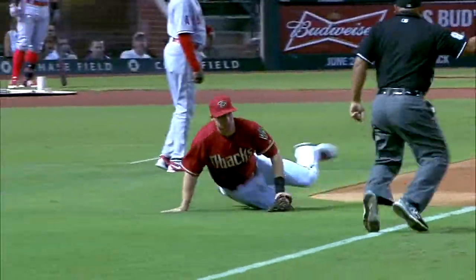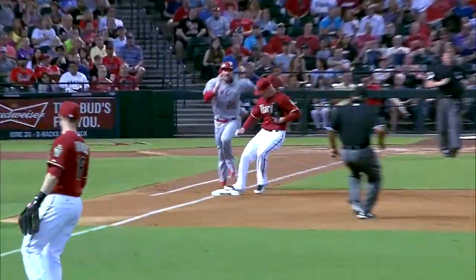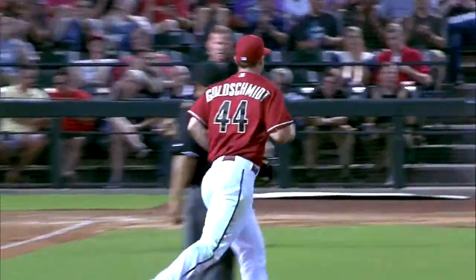That's a fair ball. Goldie's on it. To make sure I can still get to the bag in time, beat the runner to the bag, and also give the infielders a good target with plenty of time.